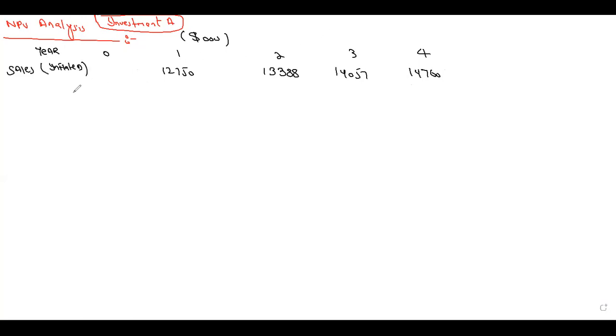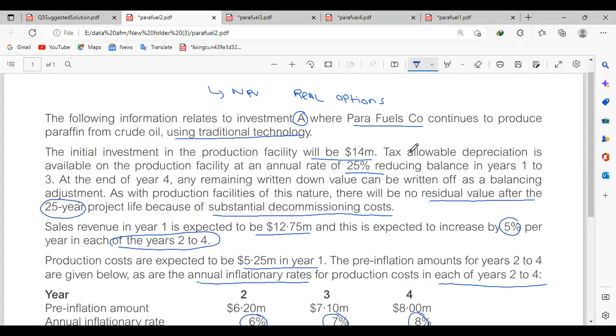Now, the other cash flow was the production cost. So we are not taking the inflation rate in the sales revenue. Did it have to be inflated or not? The sales revenue had to be inflated or not? Just hold on. See, this was 12.75 million and this is expected to increase by 5% per year in each of the years 2 to 4. Yes. Okay.